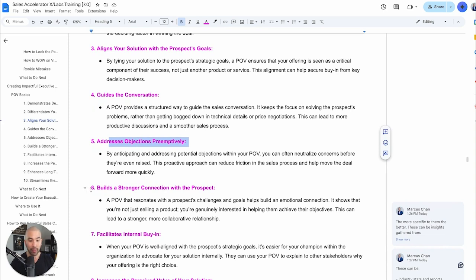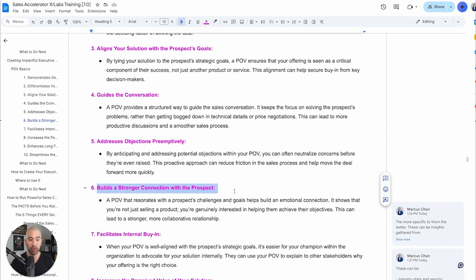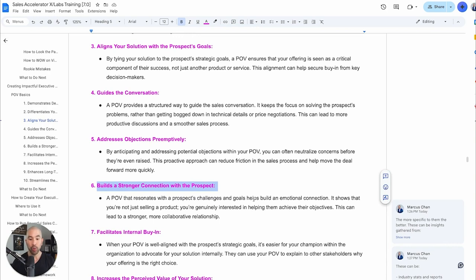On top of that, number 6, it builds a strong connection with the prospect. So if you have a really powerful POV, they're like, wow, you get me. You get my world. I feel like you're peering into my soul. I feel like you really understand me, right? A POV really resonates with their challenges and helps them build an emotional connection, okay? So it shows that you're not just a product pusher, but you're actually genuinely interested in helping them achieve their objectives. So this leads to just a deeper, more collaborative relationship.